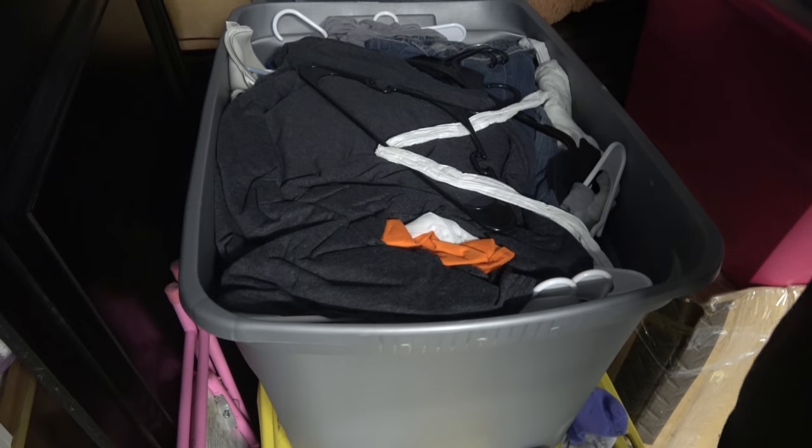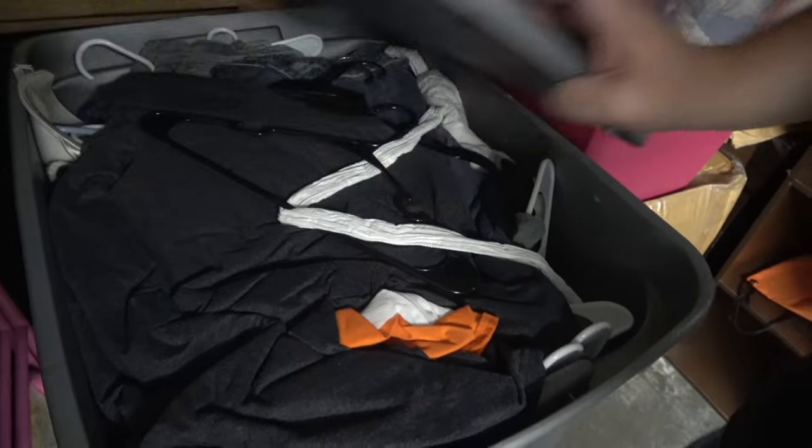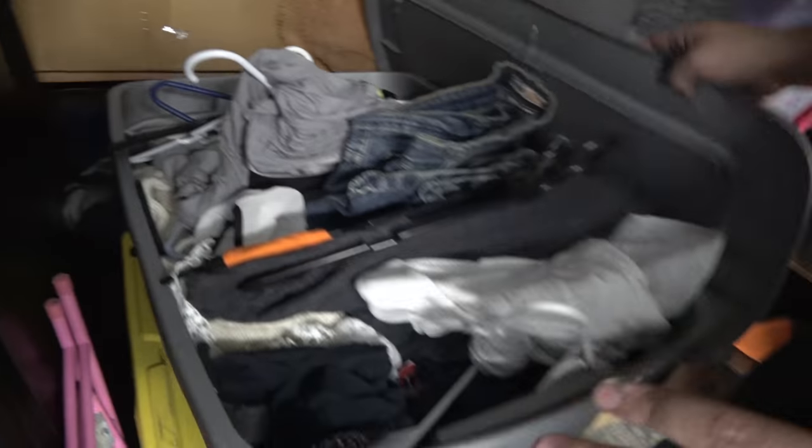Another tote of clothes. Not fun to look at, but again, they do make money. Let's look really fast through them, skim through them. Hangers. This is somebody's closet they had to chuck in really fast and go. Yep, all clothes, all the way down. Nothing exciting there, so I'm gonna box this tote up and we're gonna go through some more.